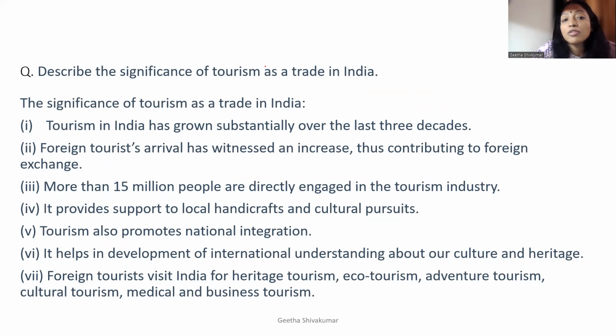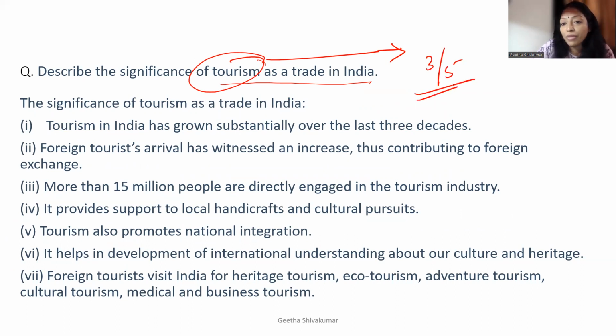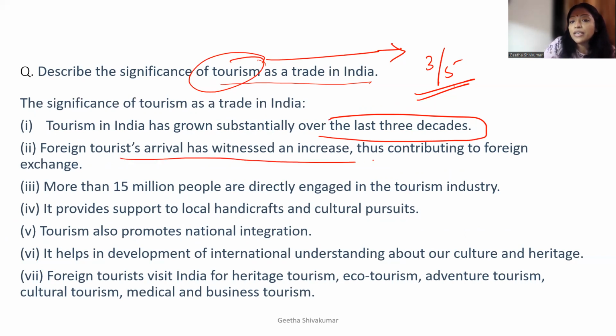Describe the significance of tourism as trade. Again, tourism is one of the very, very important topics. The question can come for 3 marks or 5 marks. So, the significance of tourism as a trade in India: tourism in India has definitely grown over the last 3 decades. Tourist arrivals have increased, contributing to foreign exchange.